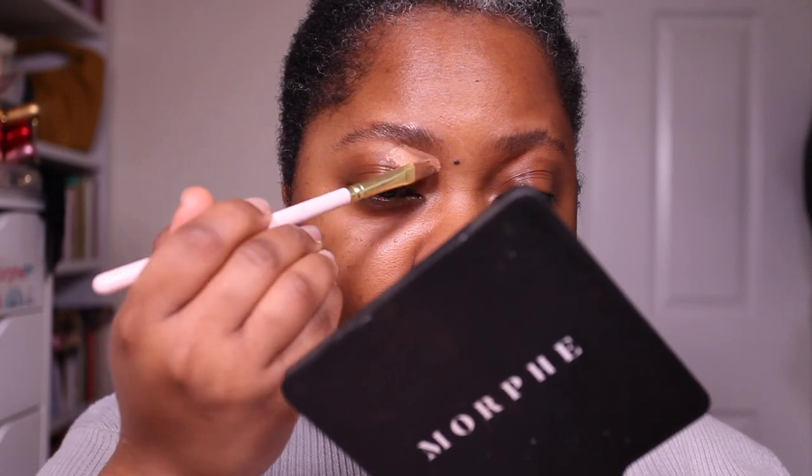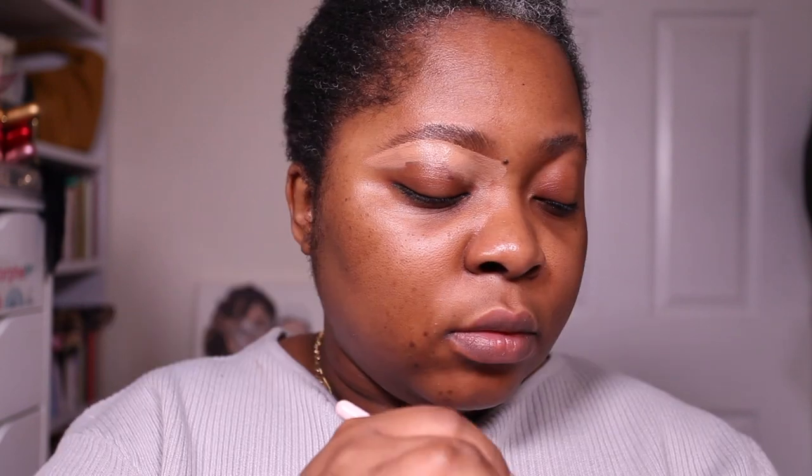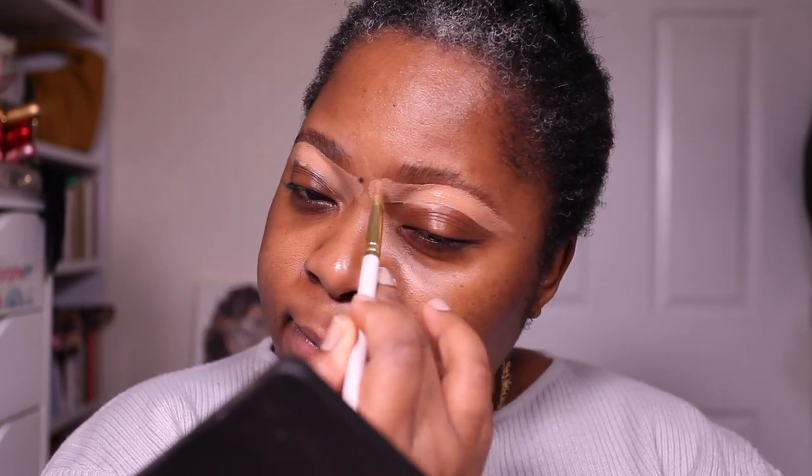To prime my lid and also to clean up underneath my brow, I'm using the P.Louise Rumour 5. And I haven't actually done anything to my brows in quite a while, so I probably should, but why? And then for my lid, I'm using a darker shade from P.Louise, and I believe this is Rumour 10. And it's quite a dark brown because, honestly, I want to keep this look as simple as possible.